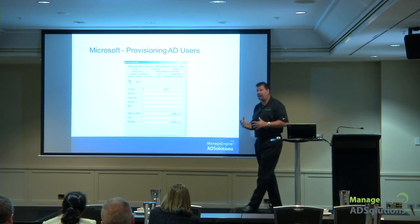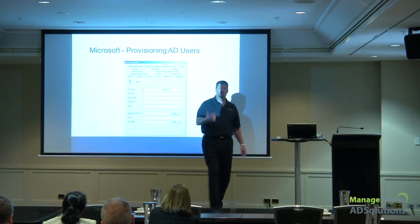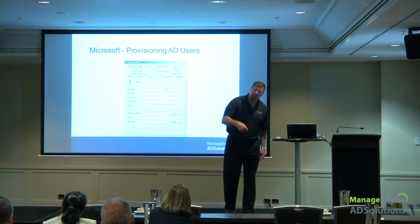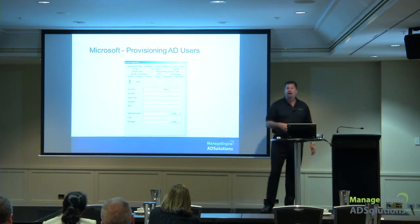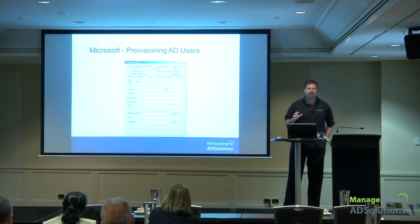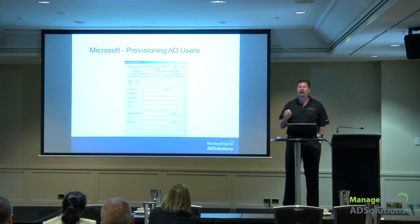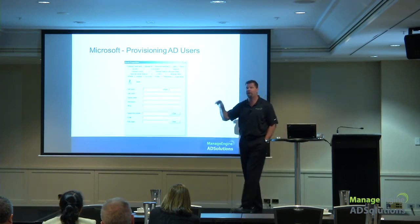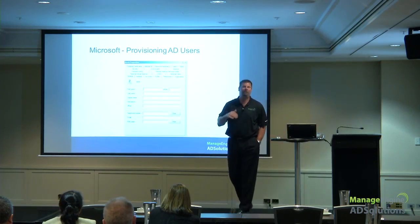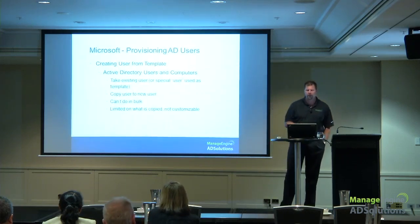Once the user object is created, that's when I come into here and I have the ability to go tab by tab and I can configure all the properties for that user account. If I have 10 users that I need to create, I have to do this 10 times. If I have 150 users, 2,000 users, I have a project, I'm opening up another location, I have something else going on, and I hire a bunch of employees, I'm going to have to do this manually in order to get those employees created. Okay?